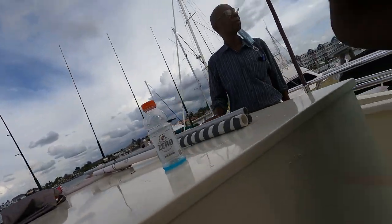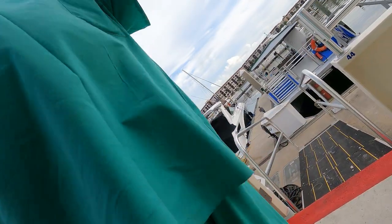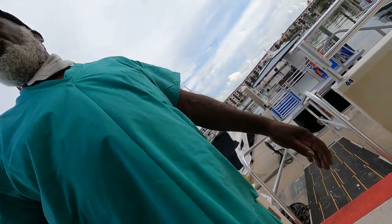It's a lot of boat, boy. What's that? It's a lot of boat. Yeah, it is. A lot of boat.